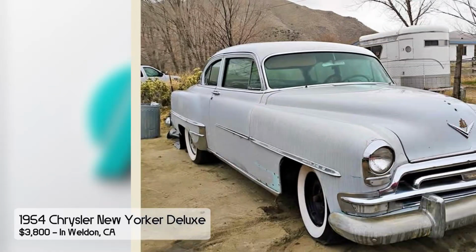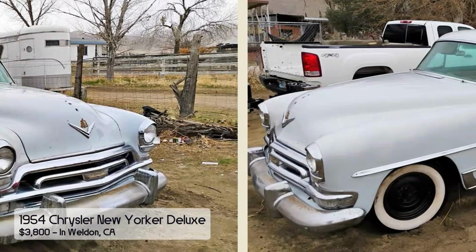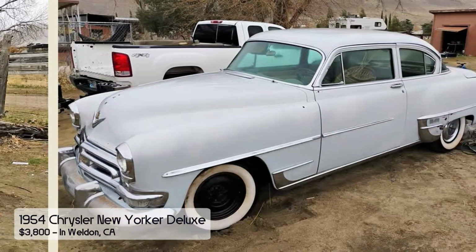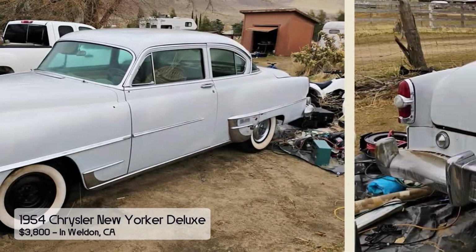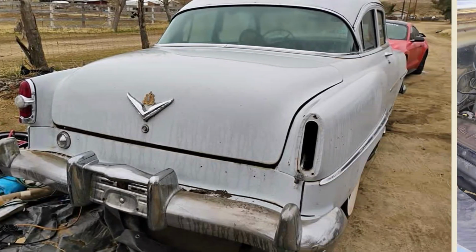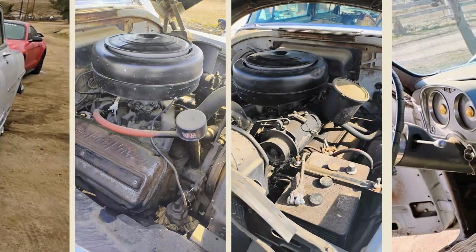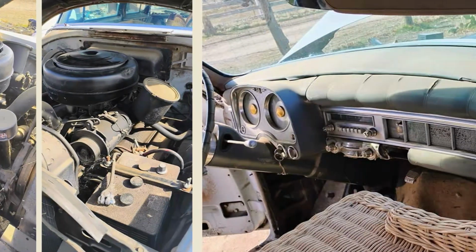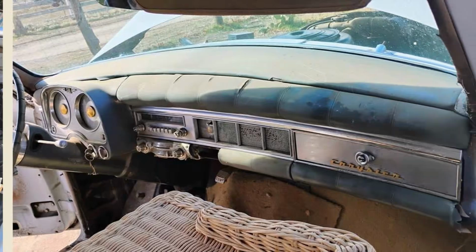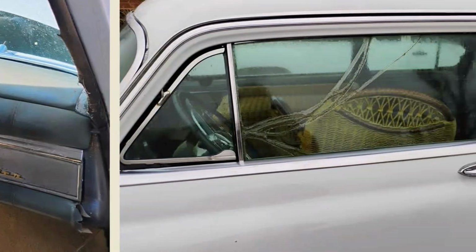Here is the 1954 Chrysler New Yorker Deluxe Coupe, showcasing a gray exterior and driven 39,000 miles. Powered by a Hemi motor, this vehicle offers a lot of potential for the right buyer. While most of the interior and trim pieces are included, it requires some assembly and work. This car is a promising project for those looking to restore a classic with character. Bring a trailer and your vision to make this vintage gem shine.